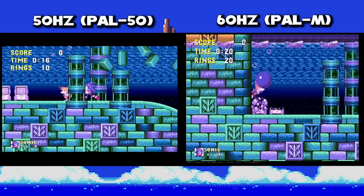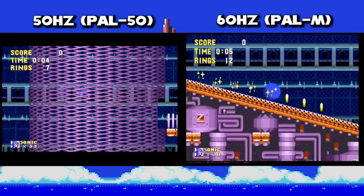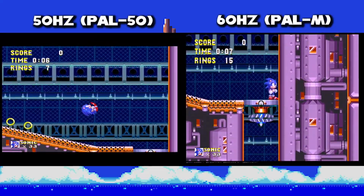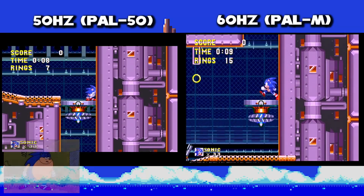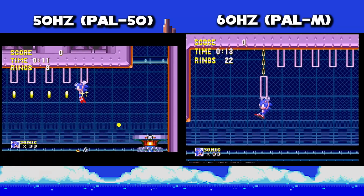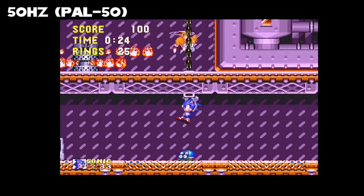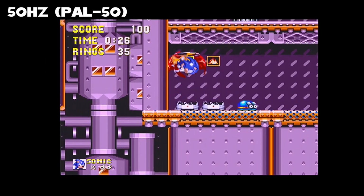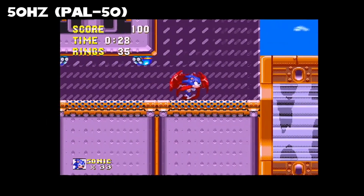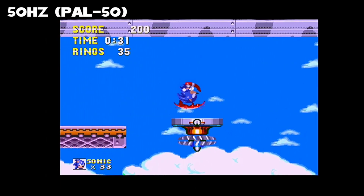Sonic definitely feels heavier, and it takes longer to get his momentum up. It's something that, when I was growing up, didn't really bother me because I had no point of reference. I just thought, oh, Sonic's not really that fast, what's with the reputation? But now I know. When I went back to play this version for recording, I definitely didn't mind playing it this way. It's still serviceable, but I'd rather play in 60Hz.